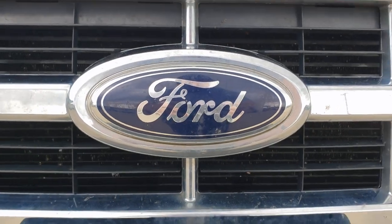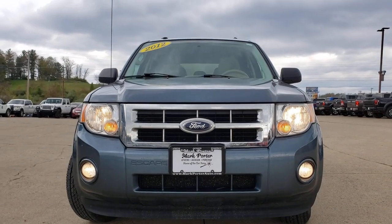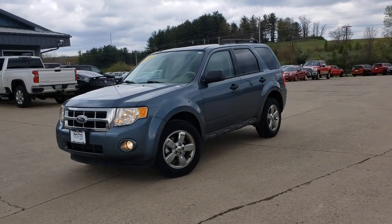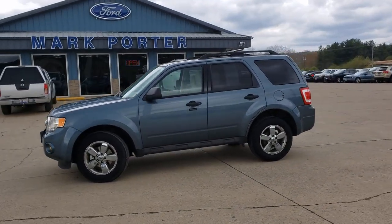Take a moment to check out the 2012 Ford Escape. This vehicle is an outstanding buy with fewer than 120,000 miles on the odometer. Get all the tools you need to make adventures comfortable and stress-free with this capable, comfortable Escape.